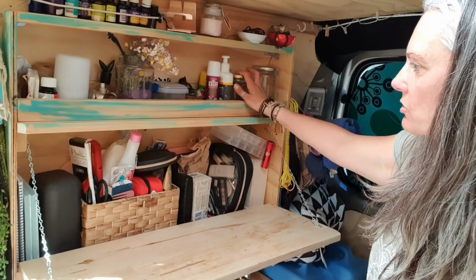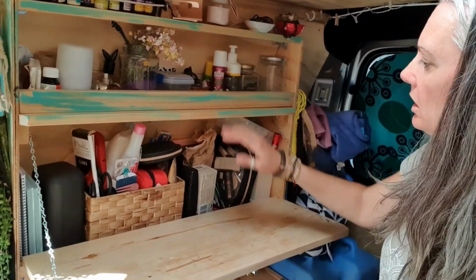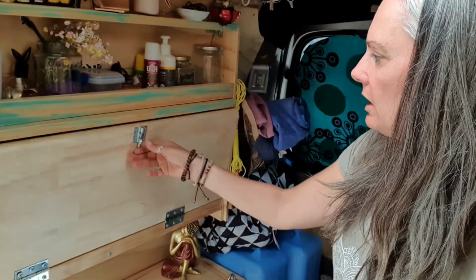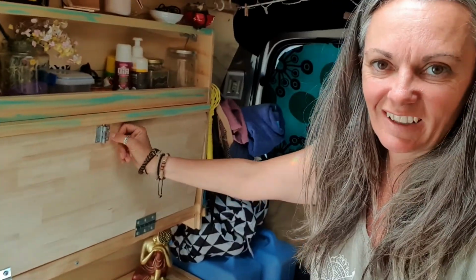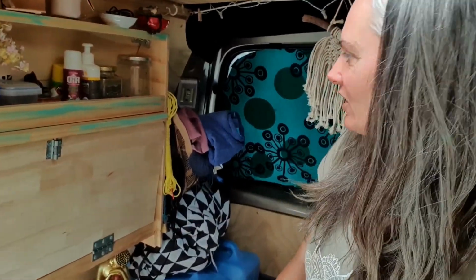And it has an extra shelf up here. And this just has all my makeup and other stuff in it. And everything locks away, so when we're driving, it doesn't come out. So that's one of my favorites. I'm very proud of this. It took me a while.